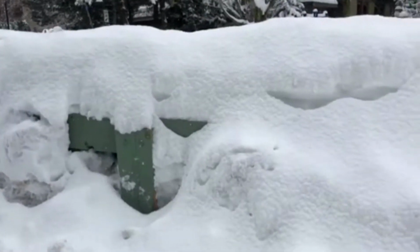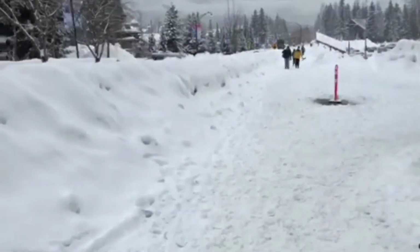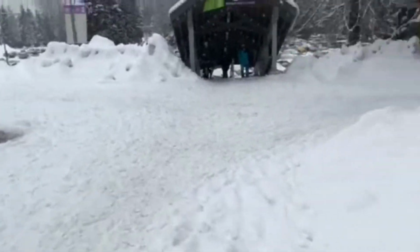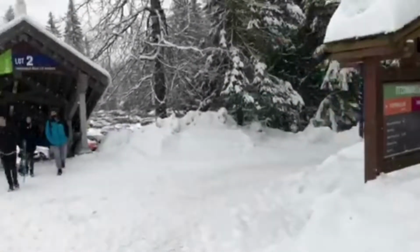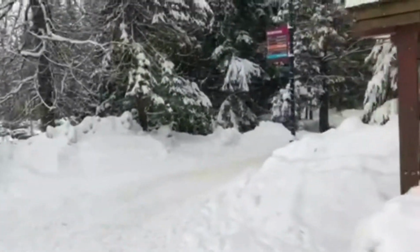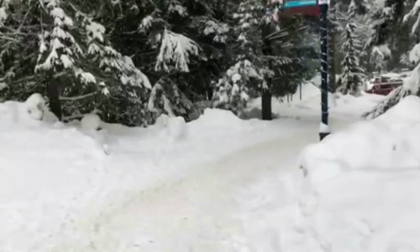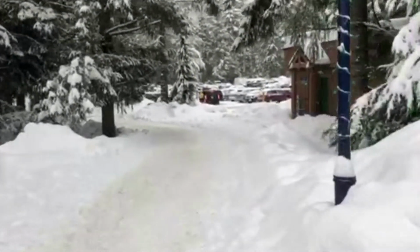Okay guys, to give you an idea how thick the snow is, it's up over the safety barriers that go along the road here. So we're going to walk down. So this is the Bitsmore Trail. This will take us up to the North Village. This is quite magical. You can walk along here at night time. All the lights are on. We'll probably do that a little bit later in the week.